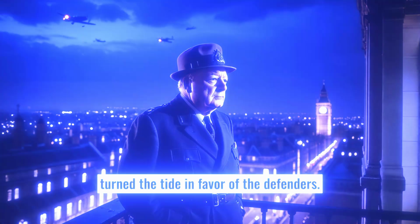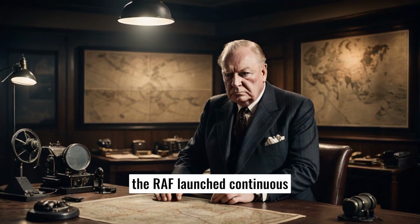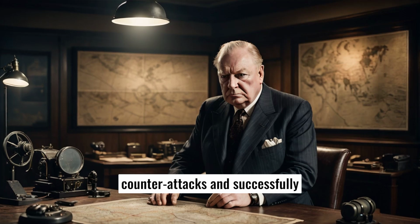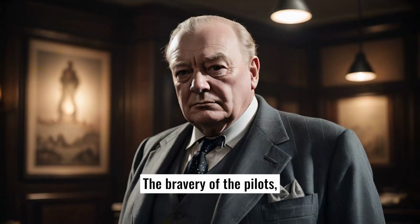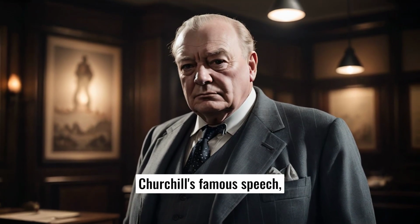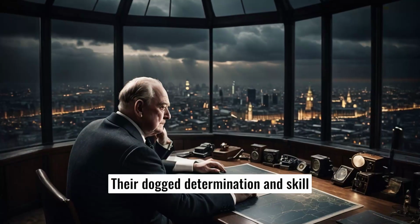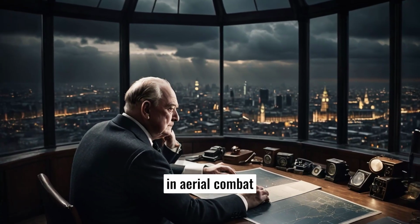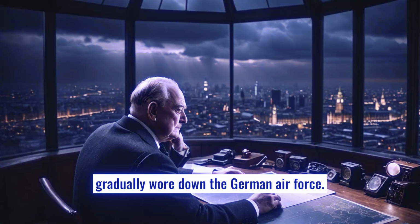In response to the Luftwaffe's relentless attacks, the RAF launched continuous counterattacks and successfully defended key positions. The bravery of the pilots, often referred to as "the few" in Winston Churchill's famous speech, became legendary. Their dogged determination and skill in aerial combat gradually wore down the German Air Force.